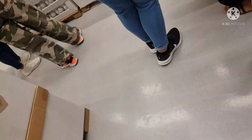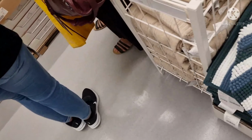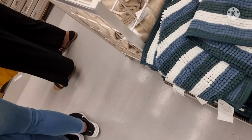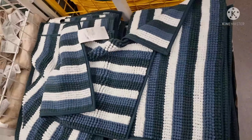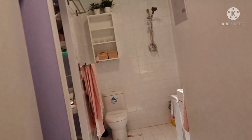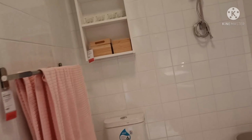So, more. So, ito, basahan sa paa. And, that's it. And a shopping bag. So, walk pa tayo. Let's see mo. You know. How about in the bathroom? Ano kailangan sa bathroom natin? So, this is the design. How about the towel? This is the towel na manipis lang.